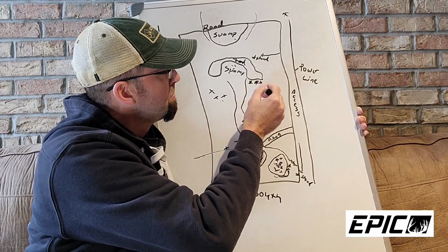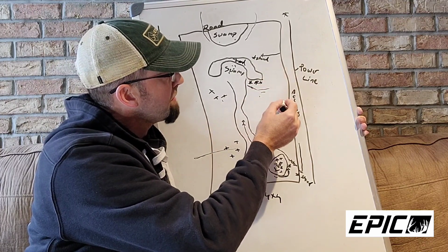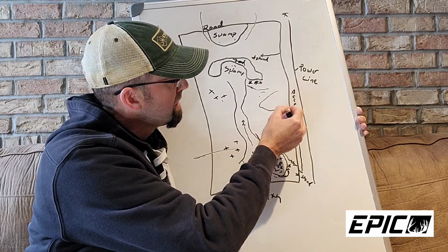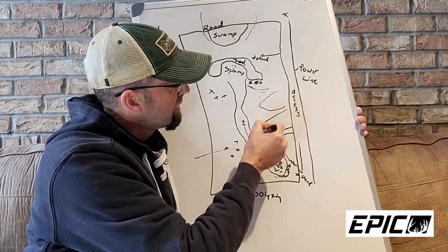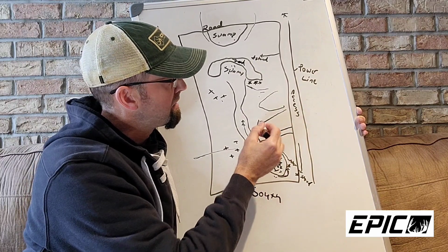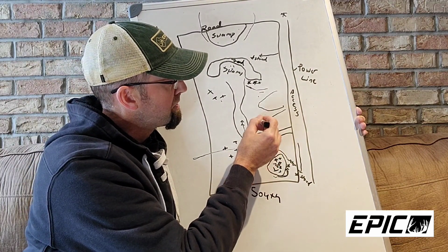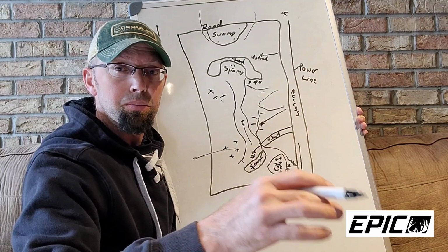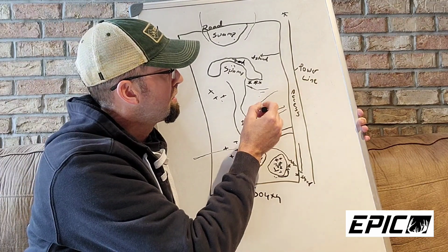This is a little bit of a high little ridge right in here, per se, and there's another little ridge that comes in like this here, which would give him a nice little stand location. We're going to extend this travel corridor as it already naturally exists. We're just going to improve it. We're going to drop some trees perpendicular to the trail just to help guide them, and get some new fresh browse coming along that travel corridor as well.